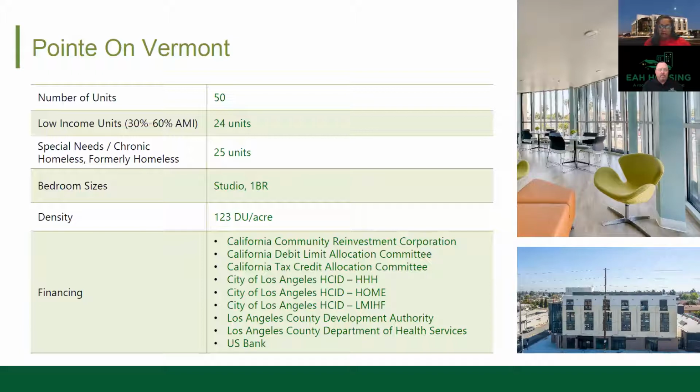Another interesting thing about the financing for the project is the source of the rental subsidy. Pointe on Vermont is one of the last projects to receive project-based rental assistance through the county's Department of Health Services. The county actually tried to withdraw their commitment at one point, but in the end, we're very happy that they did move forward with the subsidy, and their funding is successfully helping our formerly homeless residents to pay their rent.